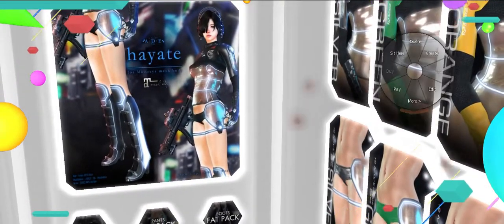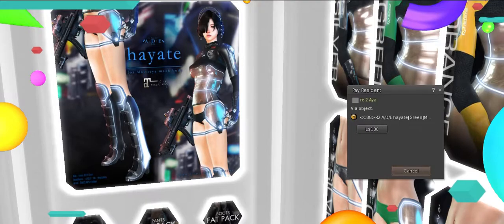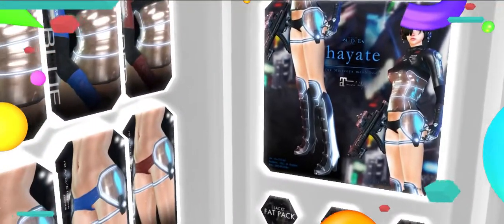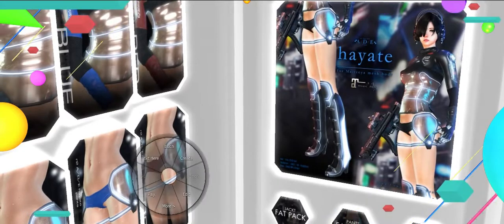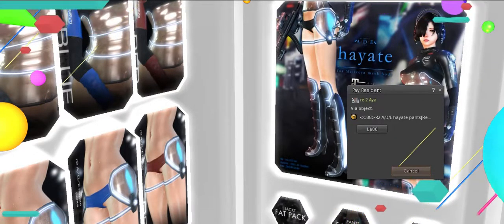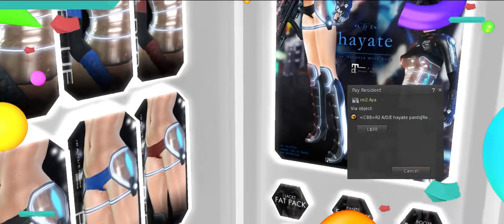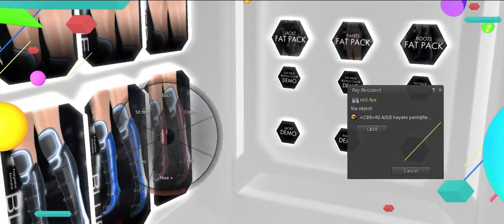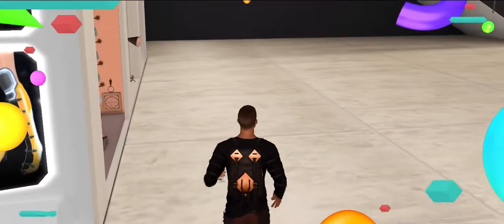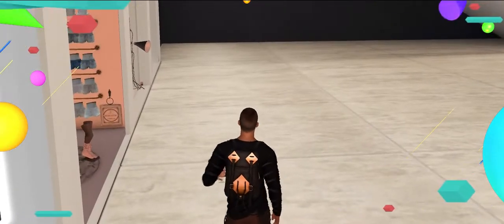Hayate. And what's the price of the top there? It's 188 for the shirt and the side hip thingies there, the pants, or they're called pants, 88 lindens. You can't go wrong. You guys want to go in for that space age look, and the boots are at 188, guys. There you go. There's a demo there, so make sure you always try the demo before you buy it. That's important.